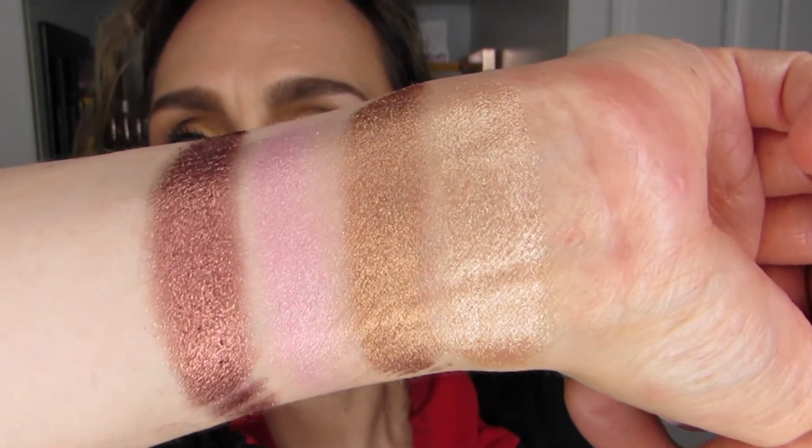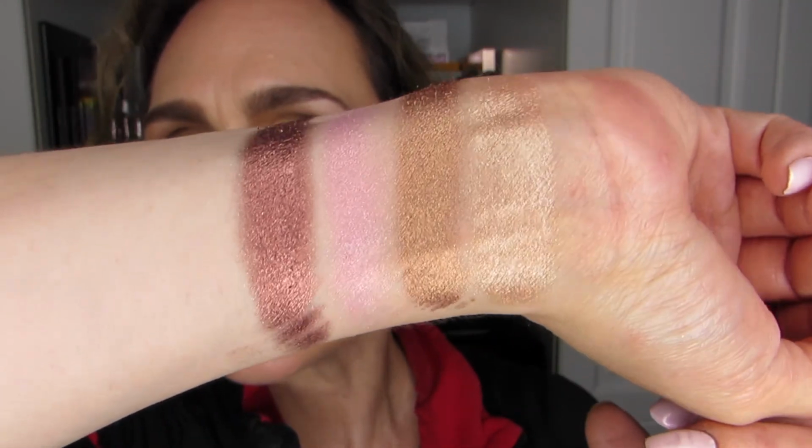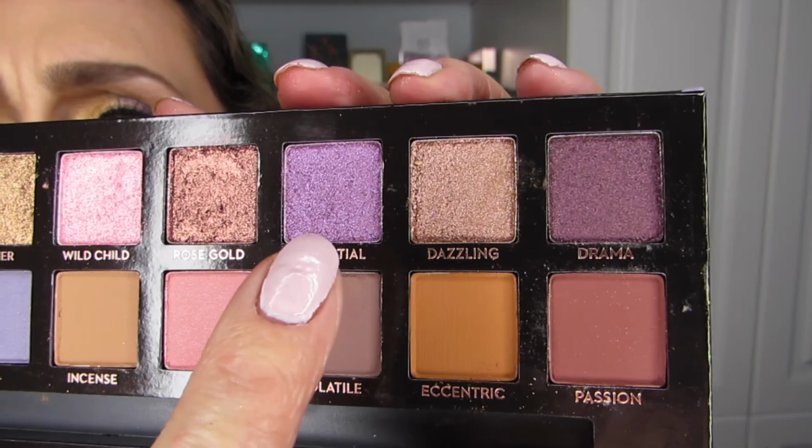Nice. Okay, I'm pretty happy with these. Let me wipe my fingers, although I just want to keep staring at them. And we are going to go for the next 4. Actually, I'm going to do the next 3 and spare the pinky, and then we'll go into the second row. So we have Celestial, Dazzling, and Drama. So let's do those three, and Celestial looks so good. Okay, so here are the three fingers, and let's get to swatching.